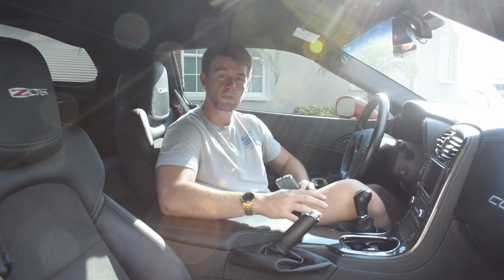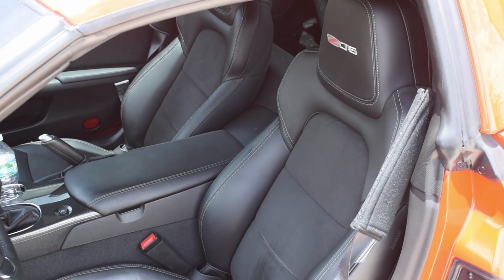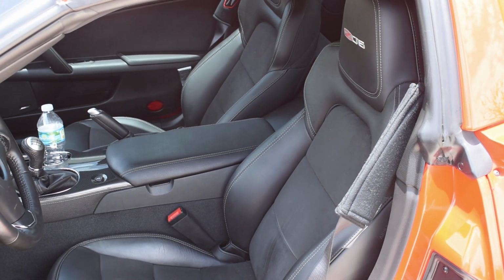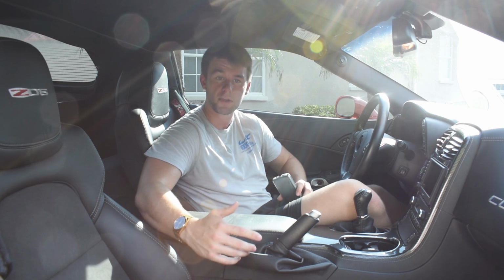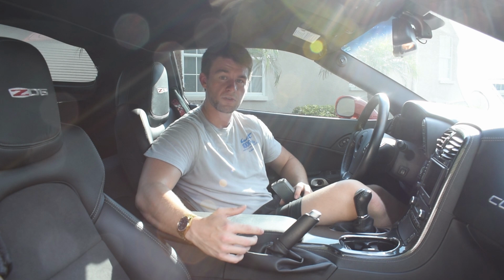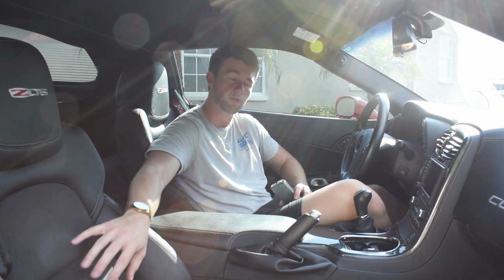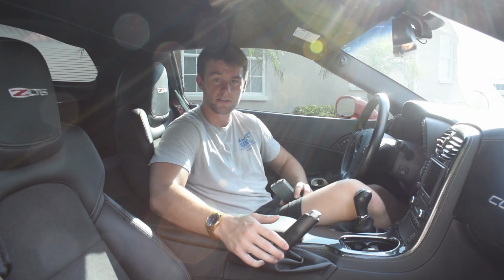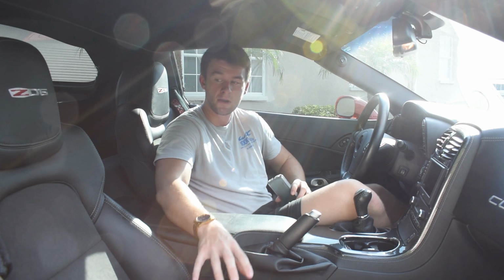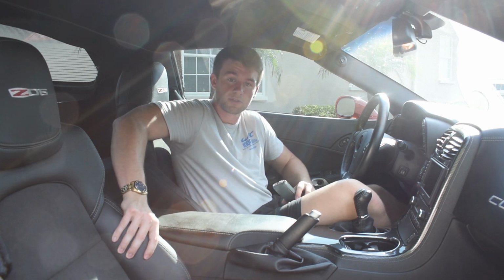Now, what I think is really the highlight of this particular C6 Z06 interior is the seats. Both the Z06 and the ZR1 got upgraded seats for the final 2 years of production, being 2012 and 2013. Now, I just reviewed a 2010 ZR1, so that did not have these seats, so I can directly compare them to what you get before 2012 and 2013, and I can certainly attest to the fact that these are a lot nicer.